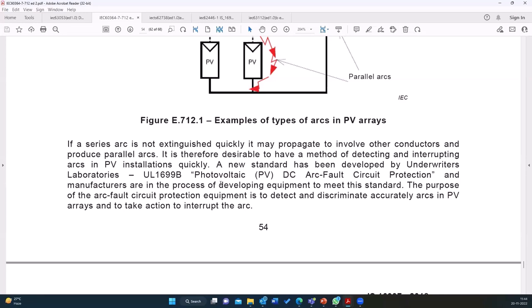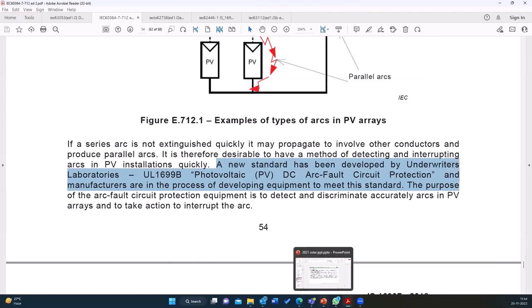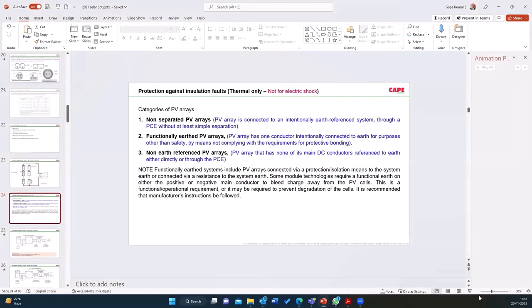DC application. So for example, a new standard has been developed by Underwriters Laboratory, UL 1699B, photovoltaic DC arc fault protection device. But unfortunately, there is no product available in the market until now. Now with this background, let me go back to my presentation.